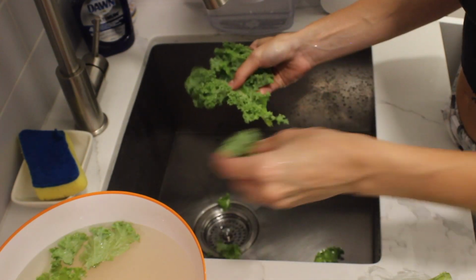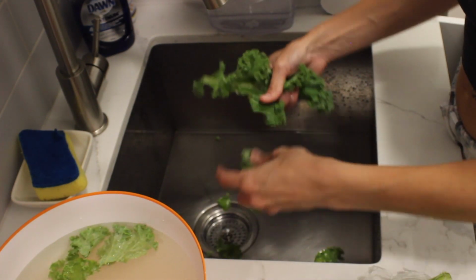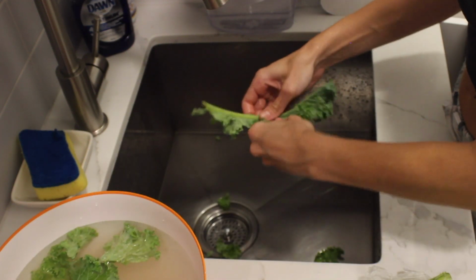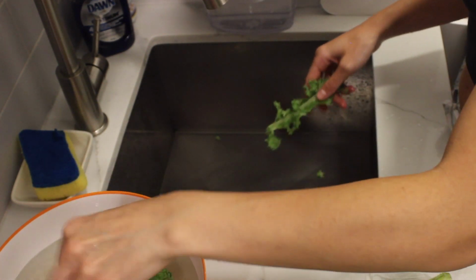And when I'm done with that, I just break it off into little chunks around the stem, because you do not want to include the stem. I know some people keep it and cook with it. I personally don't do that, but maybe I should. So I'll keep that in mind, but just letting you know. And I add those little pieces into the bowl.